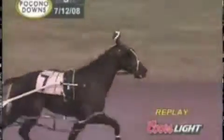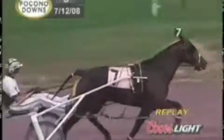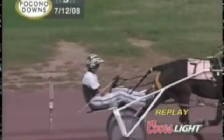I hadn't raced him that much in front, didn't really consider him to be a good front runner, but it worked out. I ended up on front, and he showed that he was really courageous and held on really well. I was surprised that he was as good as he was in front, but he was just as good in front as he was from behind. Just a nice horse. Next, we go on to the Reynolds Stakes for 3-year-old trotting fillies.